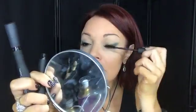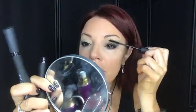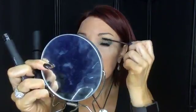And I'm going to do one more coat of fiber for extra length. And how I do that is I close my eyes and I just go back and forth and get just the very tippy tippies. And that way I get max length. Like I want them to touch my sunglasses, people. Okay, just the tippies. And then you always go back in and seal with gel, always.